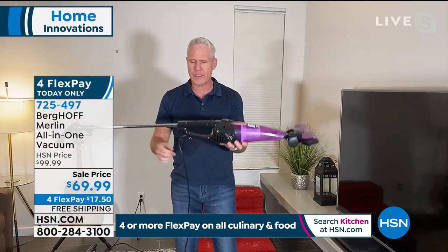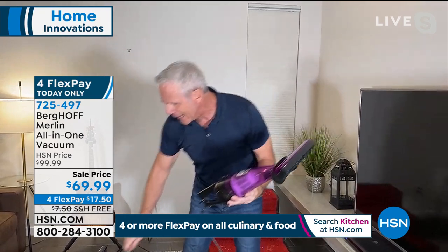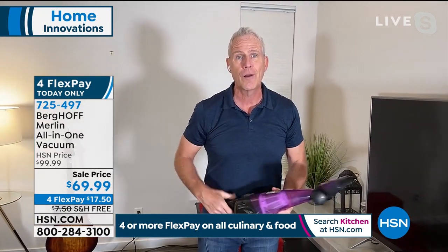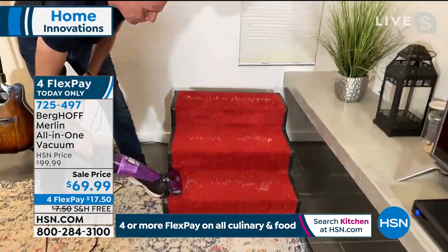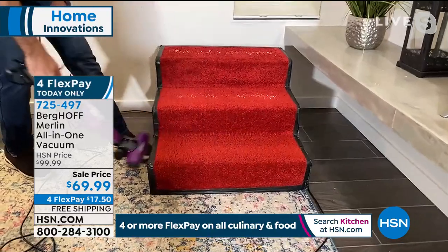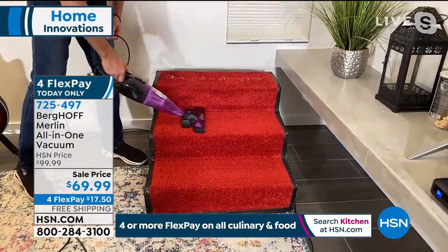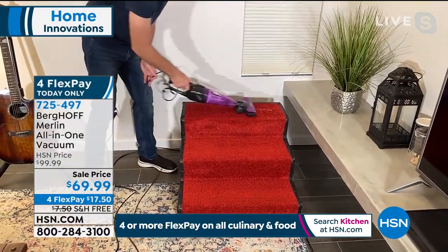So all I'm going to do is pop this handle off. There's a little button right there. See that? That comes out. Now look what I have. I have a handheld that was specifically designed for a flight of stairs. Check this out. It's exactly the width of a step. So I can make very quick work of a flight of stairs, and I don't have to worry about plugging it in and unplugging it halfway up or down the stairs. And now it weighs less than 4 pounds because I took the handle off.